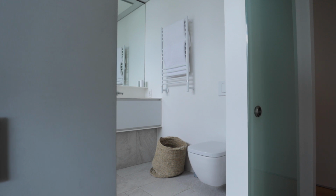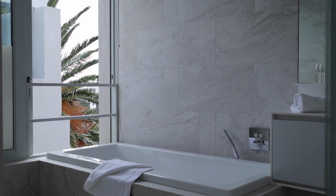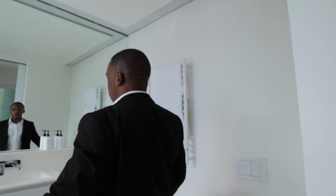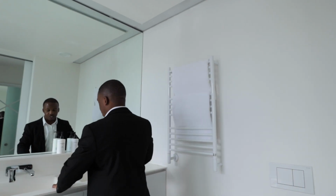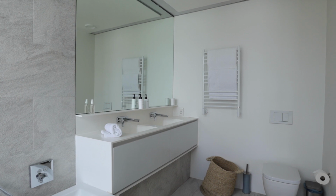Entering this very beautiful bathroom here, grey tiling throughout this entire bathroom. Difference is with this bathroom, you have two sinks here. This vanity design is incorporated into the sink as well. Very seamless, and then a wall-mounted tap fixture and mixer.